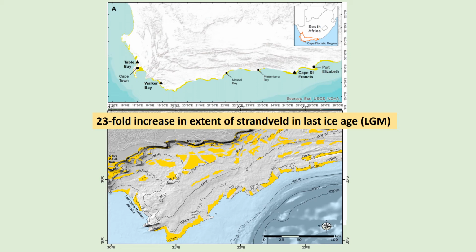So there was a 23-fold increase in the extent of Strandveld in the last ice age. So Strandveld, now occupying this tiny sliver, then occupied a huge area. And that in itself can begin to explain the massive richness that we have in our dune flora, because this flora had a large area and lots of disjunct patches of dune that were exposed during that period, in which species could survive, their populations could be large, and speciation could occur. And then when the sea level rose, these populations were all swept to this tiny little refuge now existing on our coast.